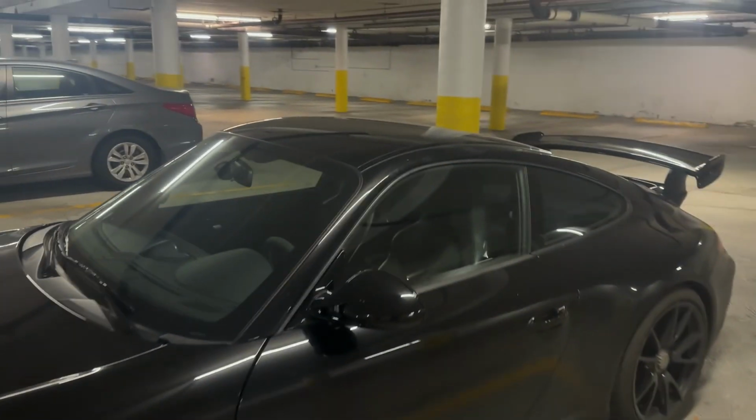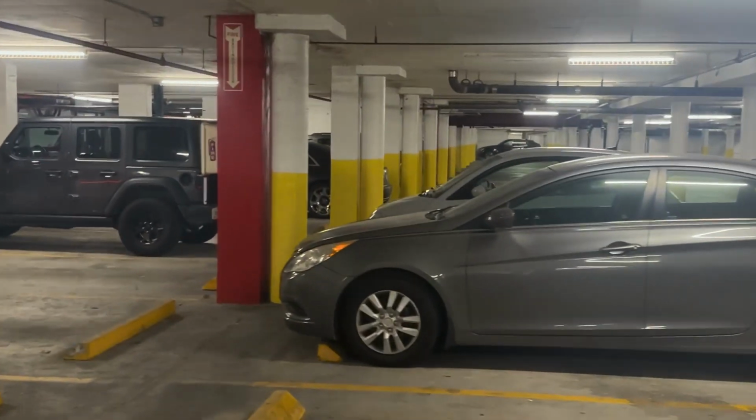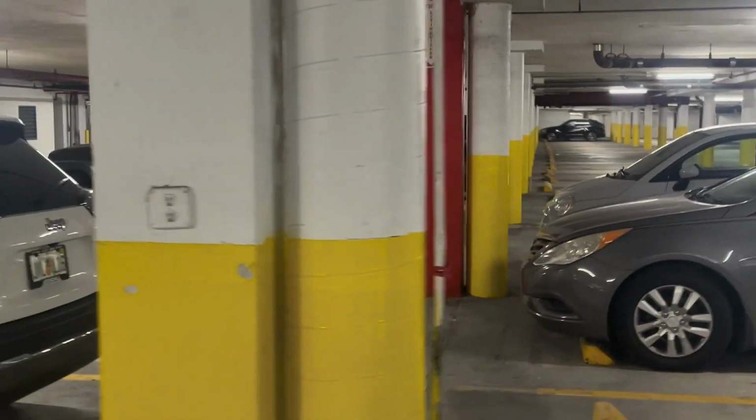997 GT3. Nice. Of course, manual. Of course. And we got a Rolls Royce over there, matte black. Let's go check it out.